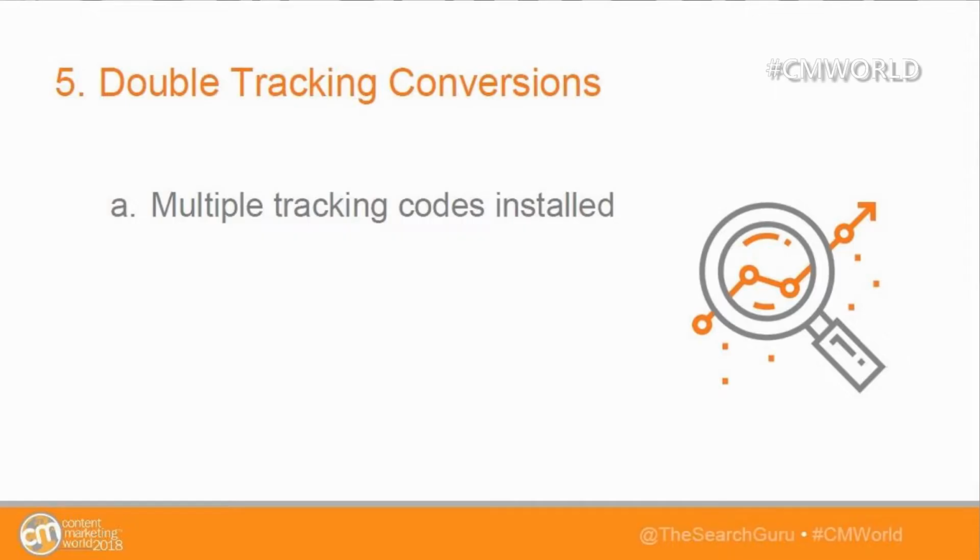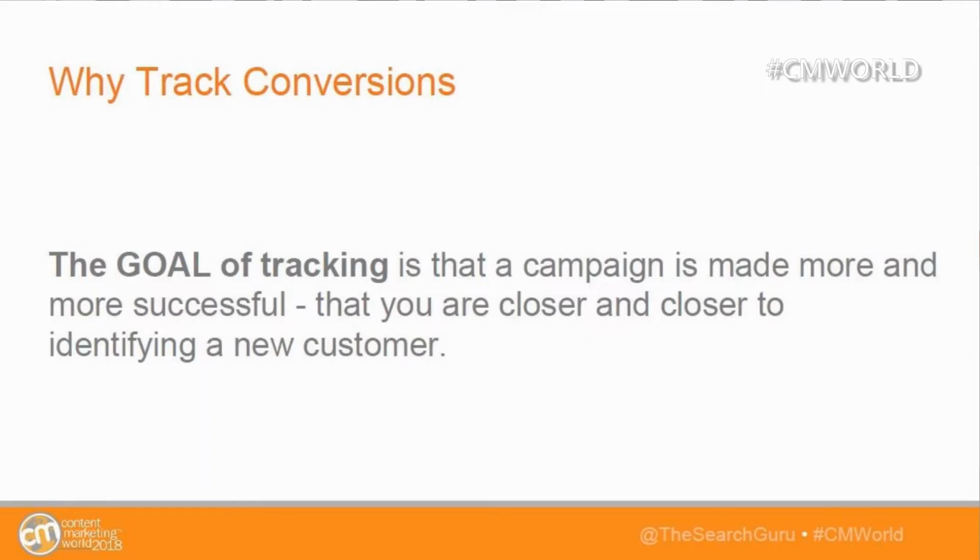And last but not least, double tracking of your conversions. Okay? So we're not going to be super technical today. If you're at the point where you need to get a dev on the phone and you're stumped, let's set up a call after, okay? But we're going to stay fairly high level so we can get the real world examples and how they solved it. Right before that, why tracking conversions?